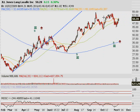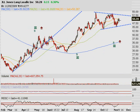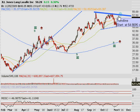Some more for you, JLL. And this is more of a symmetrical triangle in the making. Tough entry point right here at the moving average. So what I think you want to look for from here is if on this test it doesn't break, be patient, wait to buy the dip back down at 47.5. But I'm watching this thing coil and just going to be sitting back and watching for entry points from here. Ideally, I'd like to buy it down, but into a breakout, I think there'll be a good 2 to 3, 4-day movement that sets up from there.